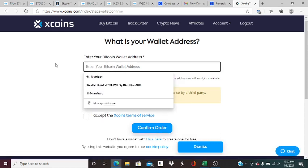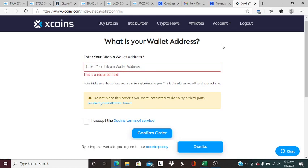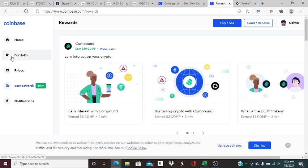A Bitcoin wallet address is simply a receiving address. In order to send the Bitcoin, you need a receiving address. So if somebody asks you for Bitcoin as a payment, you have to ask them for a receiving address. Let me show you what a receiving address looks like.